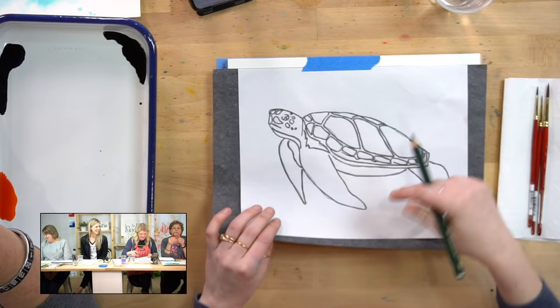These are great. Okay. So our very first step, we're gonna put in our water. So keep in mind that the very first wash is where it's gonna be dark and then it's gonna lighten up, and you just lighten it up by adding water. That's all you gotta do.